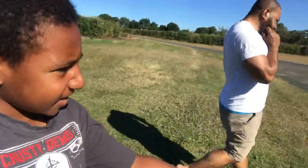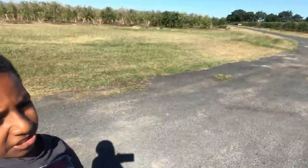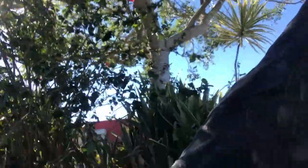Okay, guys, where I'm walking to now, there's Toothless. Yeah, and that's the head. It's missing its eyes. Yeah, it's missing its eyes. So that, and that's the tail over there.